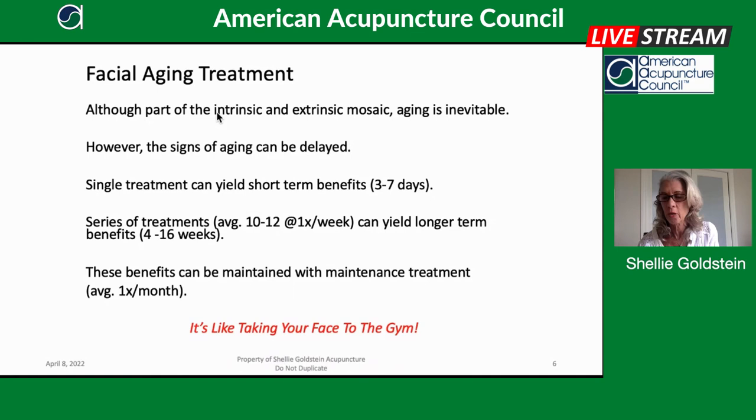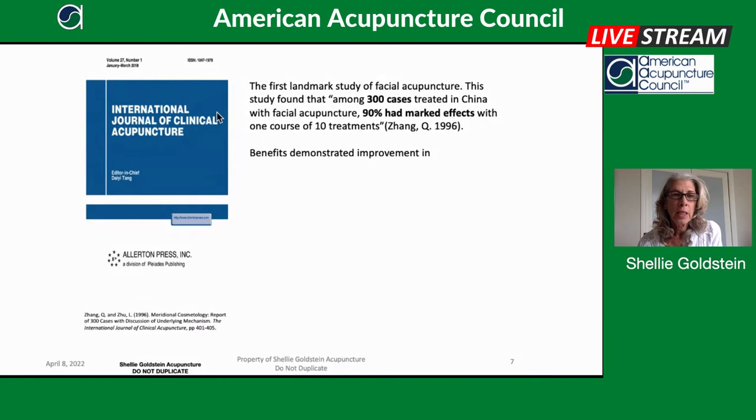In 1996, the first landmark study for facial acupuncture measuring the efficacy of it was in the International Journal of Clinical Acupuncture. They took 300 cases. This was treated in China. They gave them facial acupuncture 10 treatments, one time a week, and the patients noted a 90% marked effect in terms of their subjective experience of the treatments.